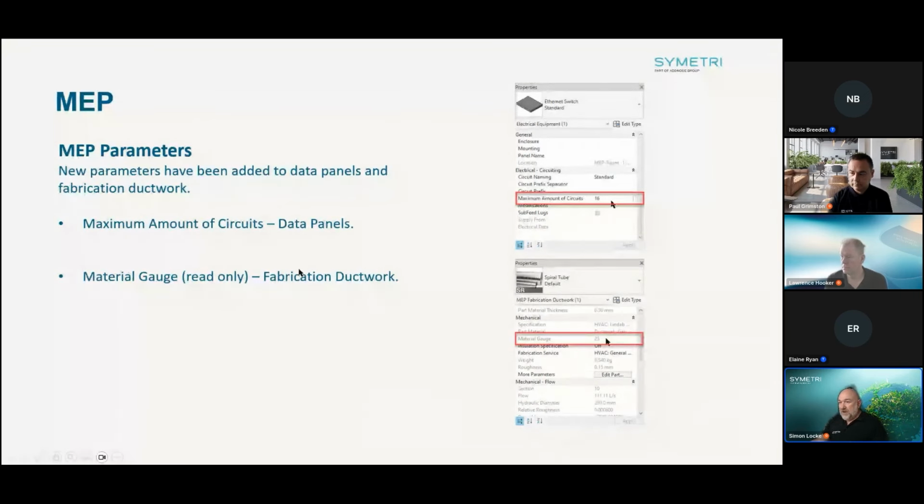The other one for the fabrication guys is they've added material gauge into there. So this will be set within the fabrication database. So it is a read-only parameter, but it will come through now into the properties palette, so you can kind of use it within the Revit project. And again, there might be some more additional ones coming throughout the year.